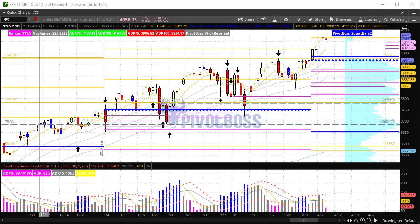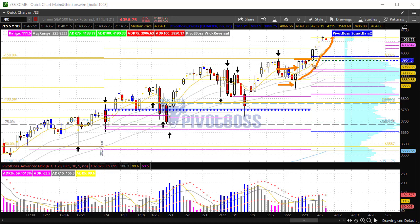Here's a look at the daily time frame of the ES. You'll notice here, since that Thursday rejection a couple of Thursdays ago, we've seen a couple of weeks of strong upward price action. It started off with a very strong Friday, followed by multiple days of compression, then a breakout and continuation on the first trading day of the new month and of the new quarter.